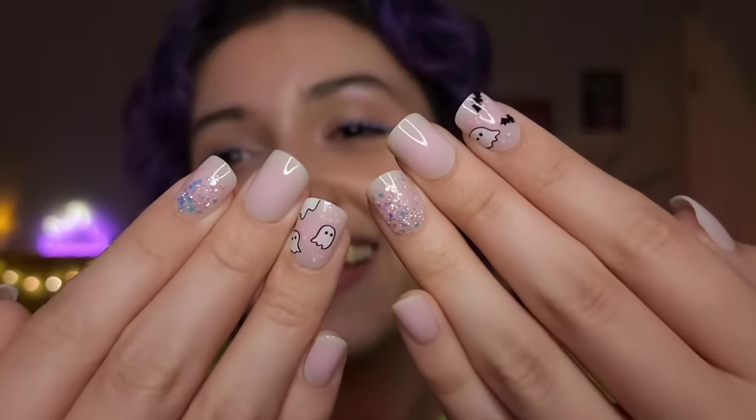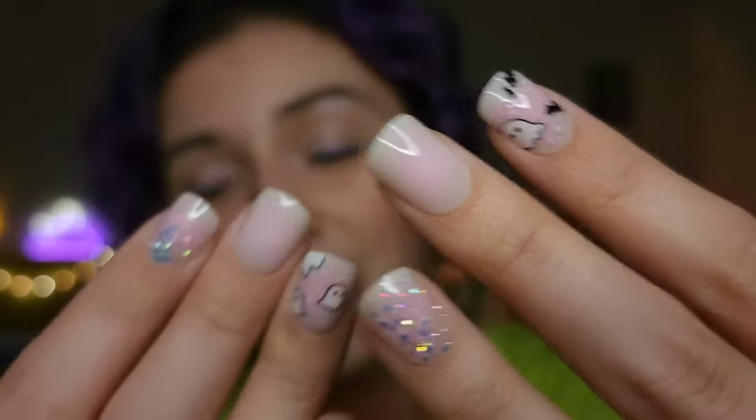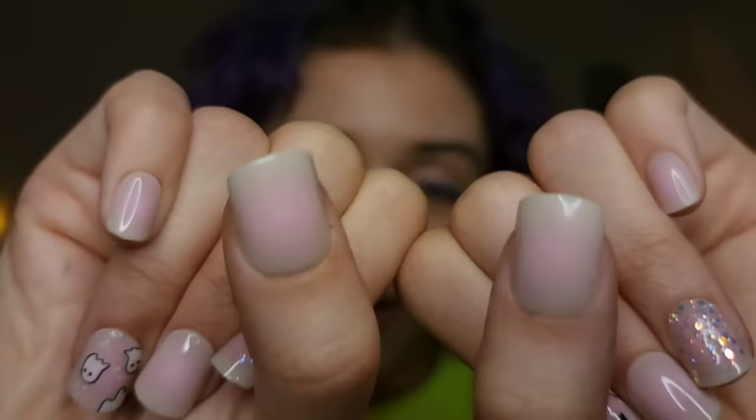Whatever I've got on, some little ghosty, spooky but cute nails, little press-ons that I got just at old... a little goosebumps sweater.